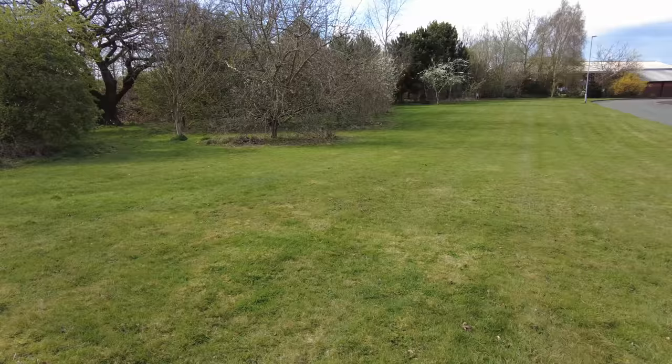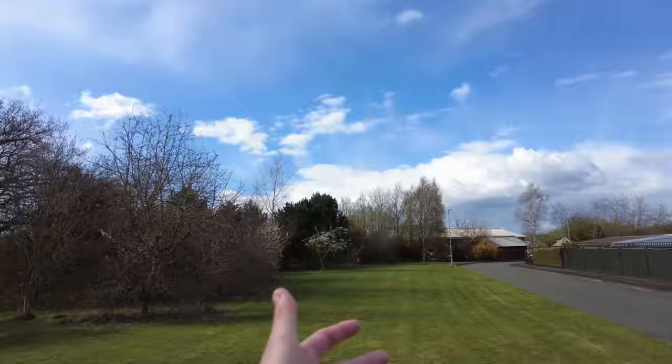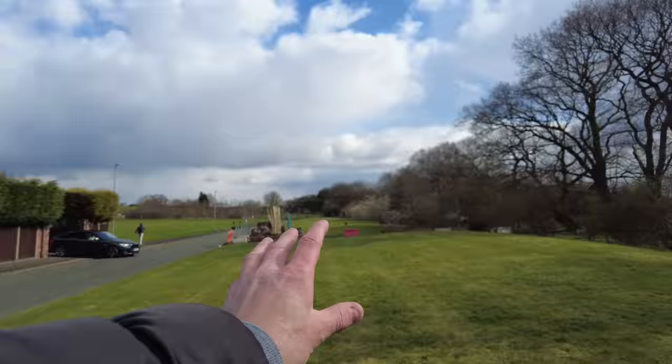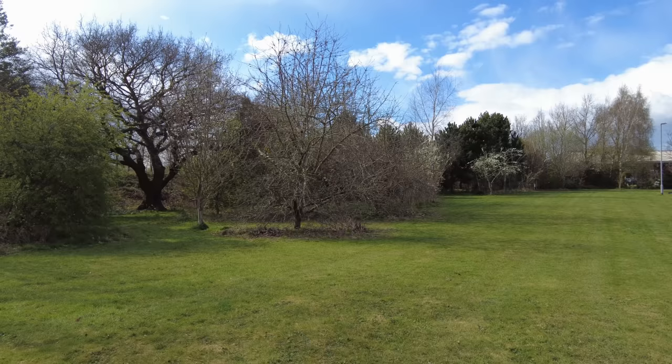So for the evidence purposes, this is where we took the drone off from. It was snowing when we took the drone up. It's a lovely sunny day now. It's only 5 minutes later. UK weather is absolutely bizarre. This is what's around us: houses, car coming out, path being built, and grass. We did not go any closer. The flight only went up. It didn't go forward, back, sideways, or anything like that. So there's nothing you can do about it.